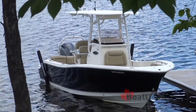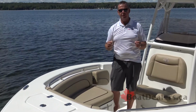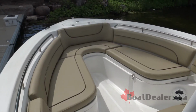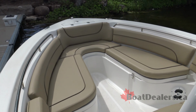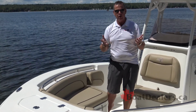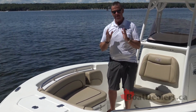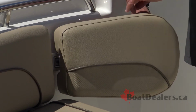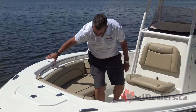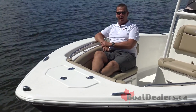The bow seating area on the 2302 Legacy is incredibly nicely laid out. I appreciate the touch that NauticStar put the nanoblock stain protection on all the vinyl. That's a great touch. I also noted that the seats will actually come out very easily, so if you're a hardcore angler, you can certainly set the boat up quickly. And then I found one of my favorite gems on this boat, this flip out backrest that with the simple pull of that forward, and you can sit and enjoy a great cruise down the lake.